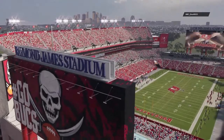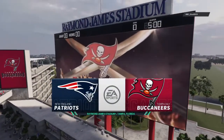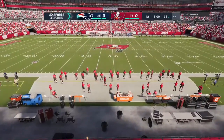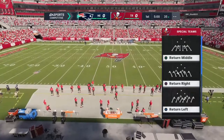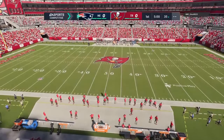The NFL is on EA Sports, and we're at Raymond James Stadium in Tampa, Florida. With the echoes of cannon blast still ringing in our ears from the north end zone, the Bucs were introduced a moment ago, and they are all set as their guys will do battle with the New England Patriots.